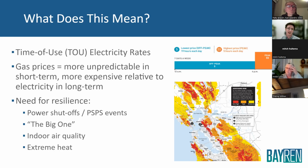And so when we talk about energy efficiency and reducing your footprint, it's not just how much energy you use, but actually when you use it as well. Shifting your load from those 4 to 9 p.m. hours to other times of the day will also save you money.